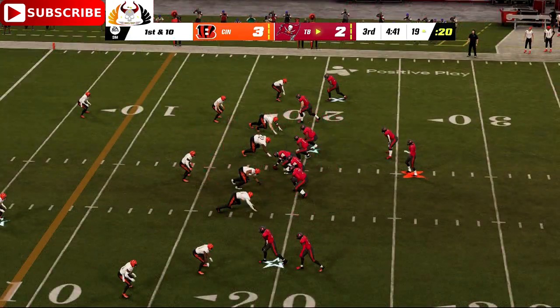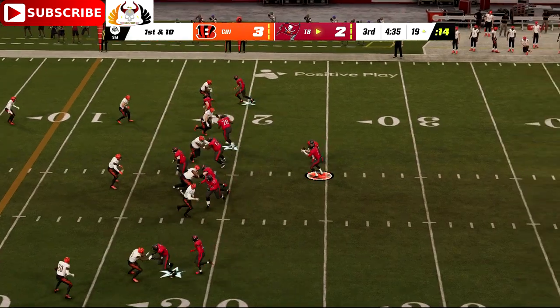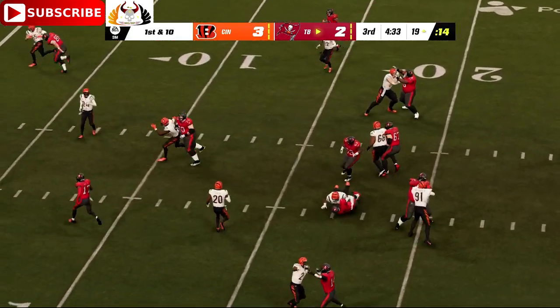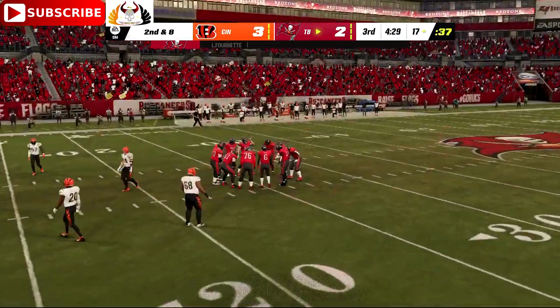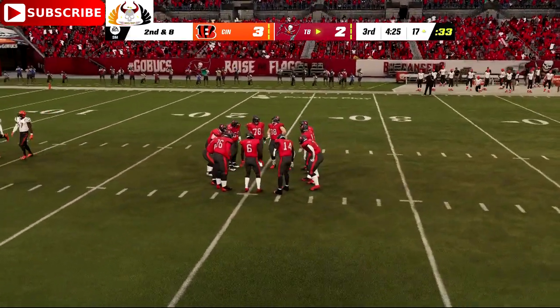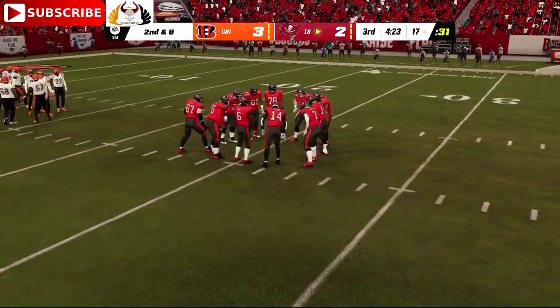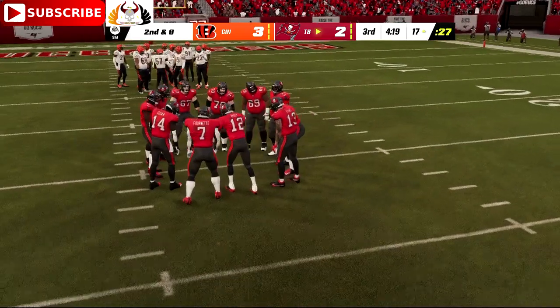So here's a 1st and 10 now down inside the 20. A shotgun give to Fournette. And just a couple yards there down to the 17. Early down stuff to put this offense in a precarious position. We know that securing the point of attack, especially against the big-bodied guys in the middle of this D, has got to be priority 1.